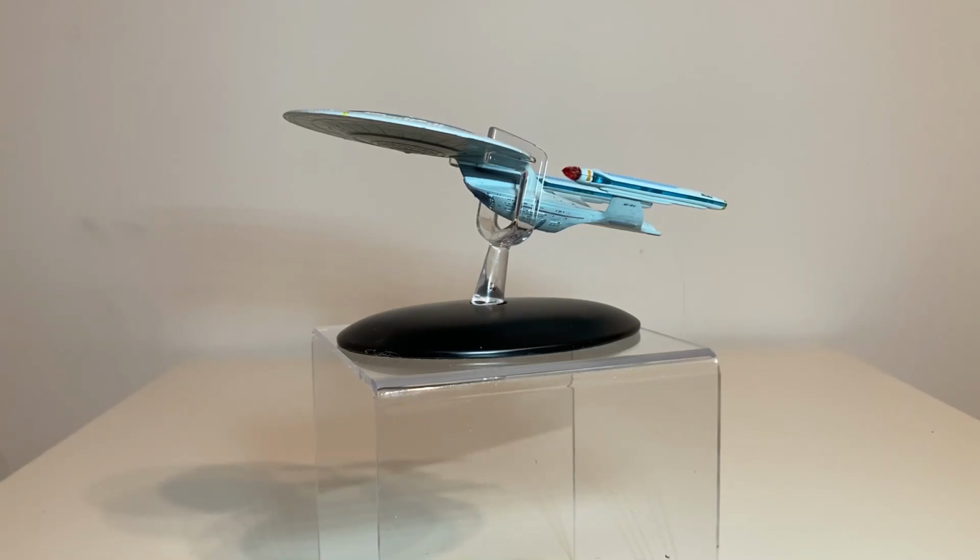Again, no holes in the model at all. The stand just takes hold of the model, and the die-cast saucer holds everything up. So you can see where the saucer's die-cast because it's holding up the rest of the ship, really.